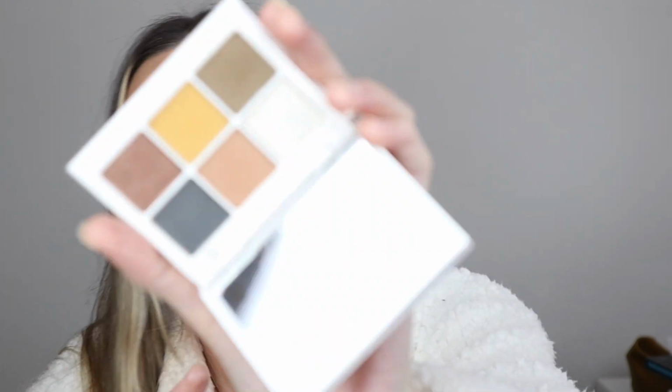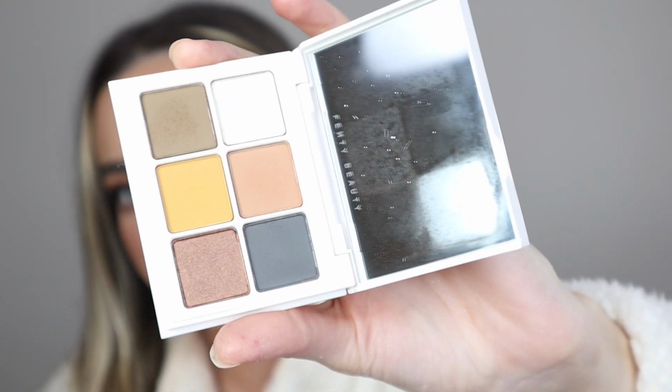Love that. These palettes are $10 a piece. And then I have a Fenty Beauty palette. This is the Snapped Shadows palette. I never ever use this. The quality isn't there. Love Fenty Beauty, but that palette was terrible.